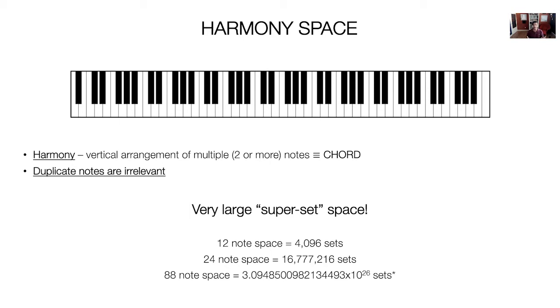Now, this harmonic space is unimaginably vast, as Borges would say, because if I start with just a 12 note space, I have 4,096 possible chords that I can form out of these 12 notes. If I double the number of notes to 24, I go to 16 million, almost 17 million different chords that I can build. And if I take the whole of the piano keyboard, the number of chords that I can build is larger than the Avogadro number, the number of atoms in a cubic inch of matter. So it's really an extremely large number of combinations.